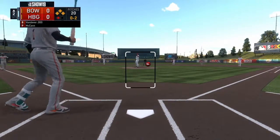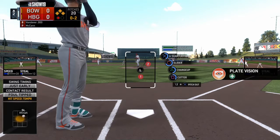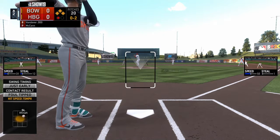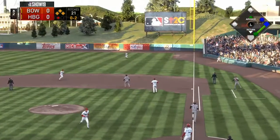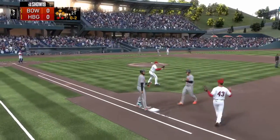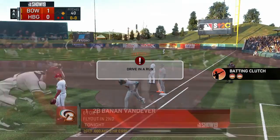And he fouls this one off. What is he gonna throw? Working for the punch out and the offering. Skied into very shallow right. Park has it, and I'd be surprised if they send the runner. And there will be no advance here.